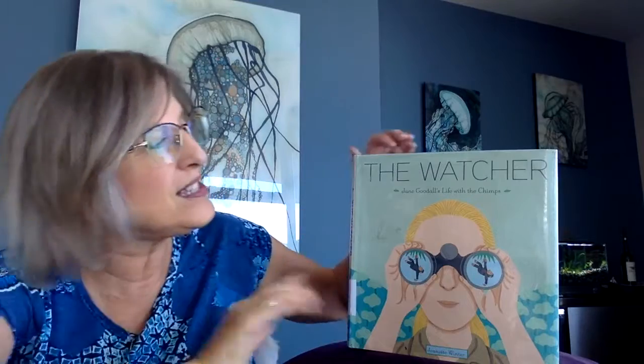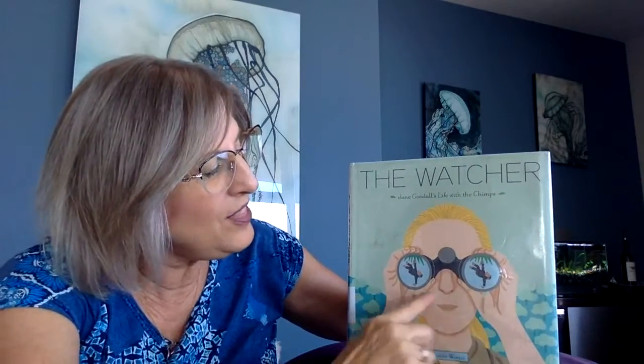Can you put on your binoculars just like the lady has on the cover of the book? Can you tell what she's looking at? Holler it out. They have tails. You're right. Well, let's find out all about the chimpanzees because this story is called The Watcher, Jane Goodall's life with the chimps. And look at her looking through binoculars.